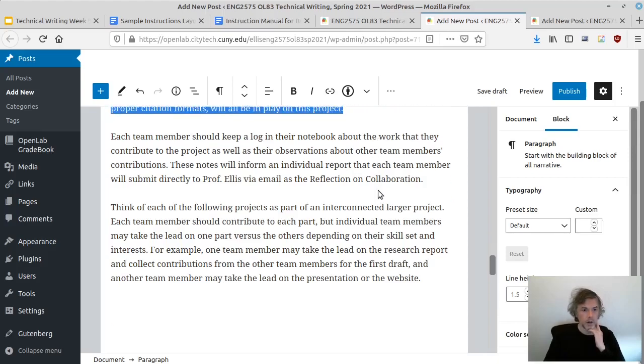Then think of each of the following parts as going into this interconnected larger project. As a part of that, you may see as things develop that certain team members can help in specific ways, so you can delegate certain responsibilities to them while other people work on other parts. For example, with the analytical research report, all team members have to contribute writing. Okay, that goes without saying.